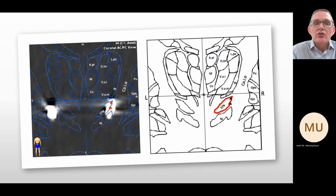So it's currently thought that it's probably something centrally within the brain, around this area of the brain, that's just switched on more than needs to be and causes these patients to sweat excessively.